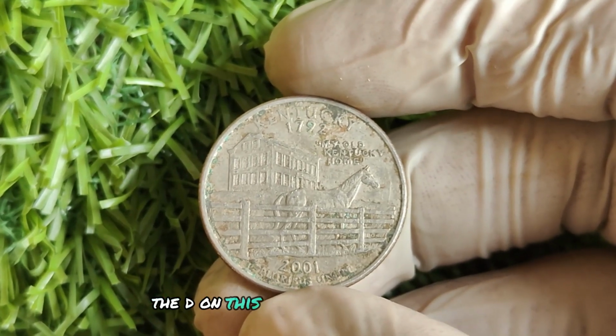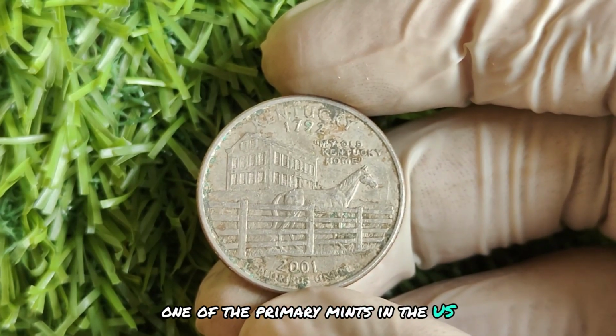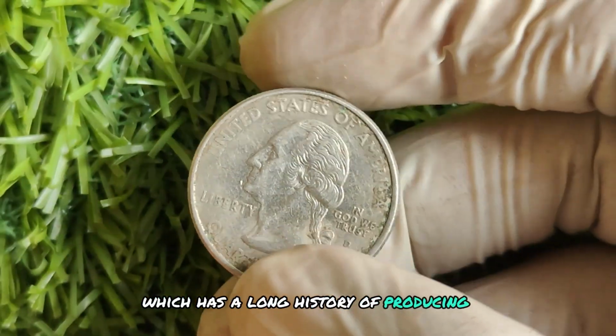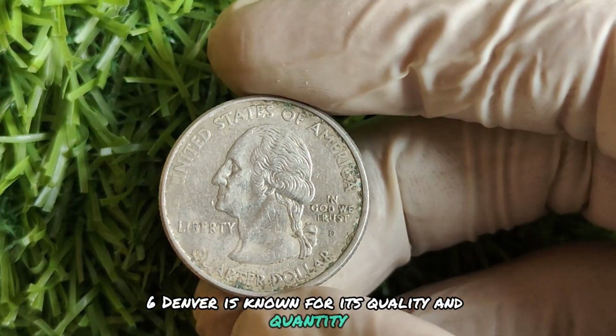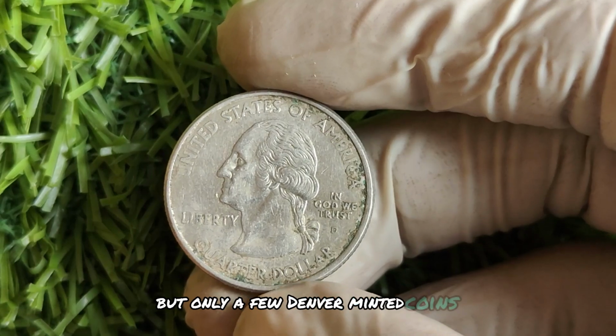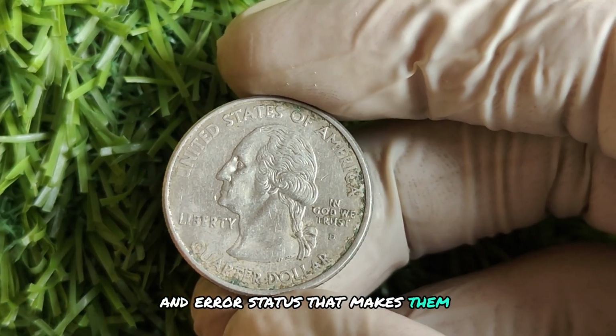The D on this quarter stands for the Denver Mint, one of the primary mints in the U.S., which has a long history of producing coins since 1906. Denver is known for its quality and quantity, but only a few Denver-minted coins achieve the rare combination of high grade and error status that makes them collectible.